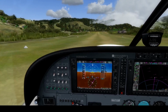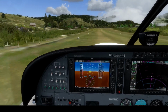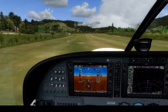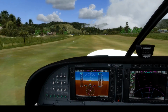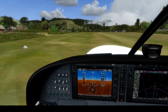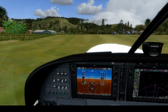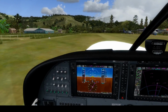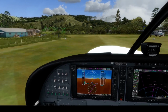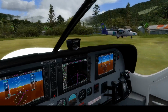So I'm not on the brakes at the moment, I'm just using the beta to stop. That's one thing I've noticed about this Coronado aircraft, its rudder authority is really terrible on the ground. It's okay when you've got the nose wheel steering, but as it slows down, you have to use braking sometimes to steer the thing, and there's no wind here either, so in a crosswind it's no good. Anyway, here we are.